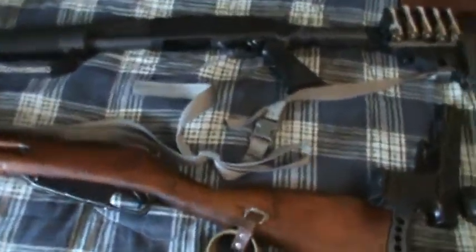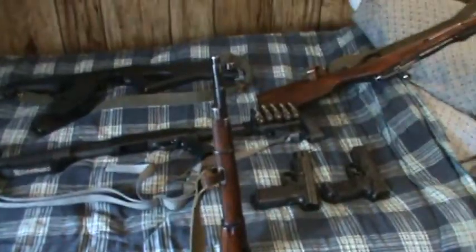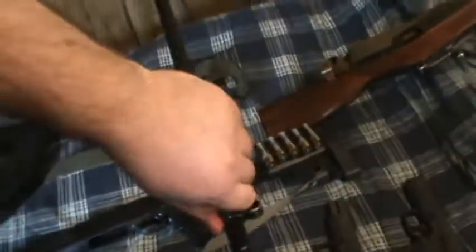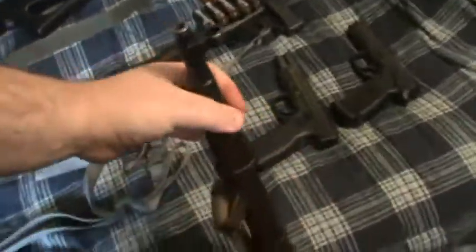Here go my World War II guns. I have 2 of everything. So this is a Mosin Nagant Model 44. It's a carbine. And the nice thing about this is it has a bayonet attached, and all you have to do is that, and the bayonet's ready to go. Just pull up on it. Bayonet's ready to go. I have 2 of these. They were $100 each. It only holds 5 rounds.